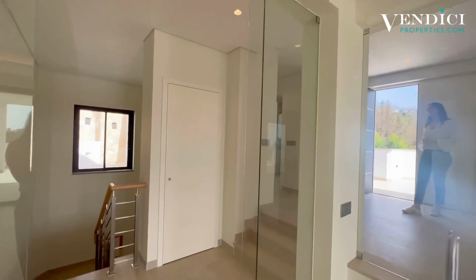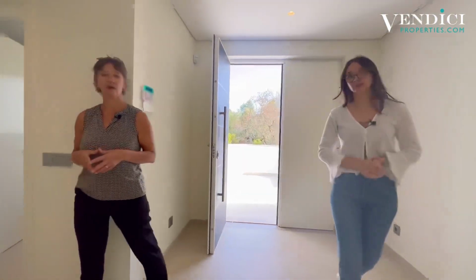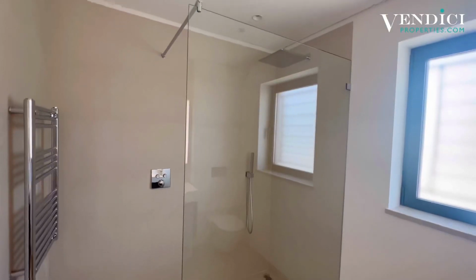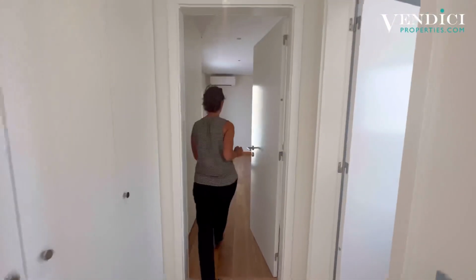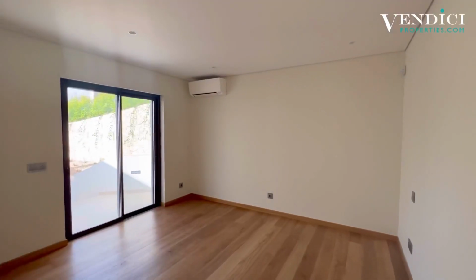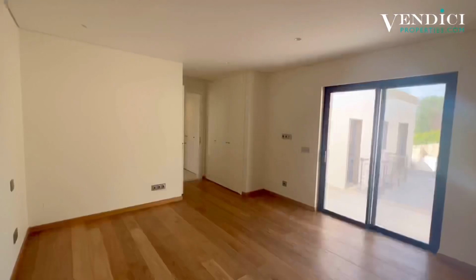So this is one of two entrances and this would be your main one. Now Cindy will show us through the bedroom, which is located right here. So this bedroom, it isn't ensuite because this shower room actually doubles up as your guest cloakroom, but it has a walk-in shower as well. Proper wooden floors, it's a beautiful, beautiful flooring, and it has a little terrace off the bedroom as well, a little private terrace.